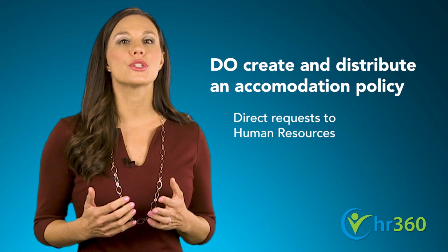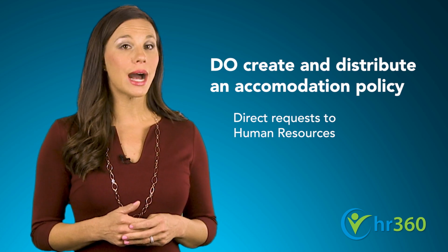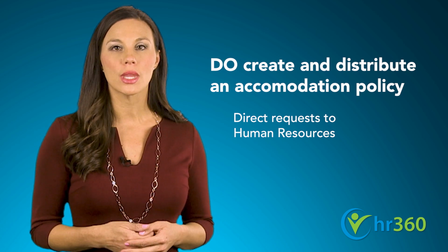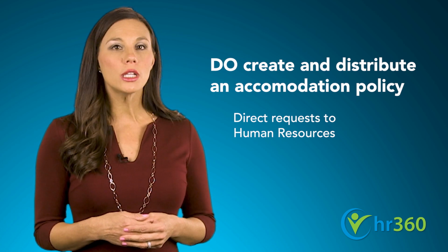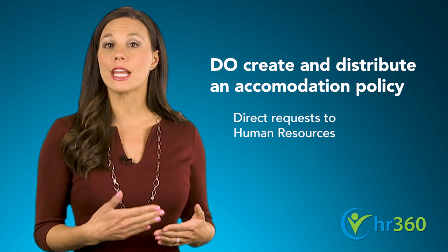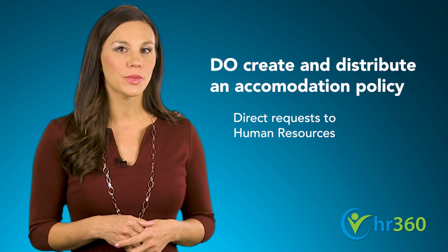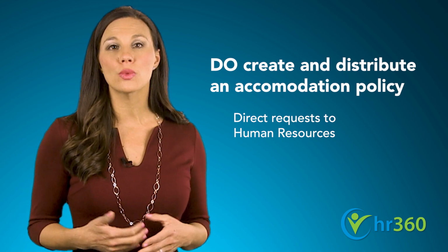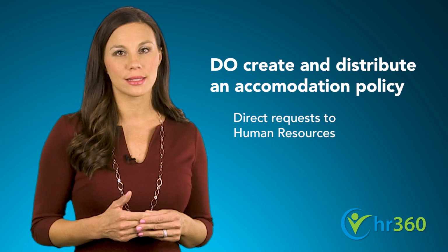Do create and distribute a reasonable accommodation policy that will show your commitment to complying with the ADA. The policy should direct all reasonable accommodation requests to HR, not supervisors. HR professionals are better equipped to deal with the nuances and legal risks of handling ADA requests.